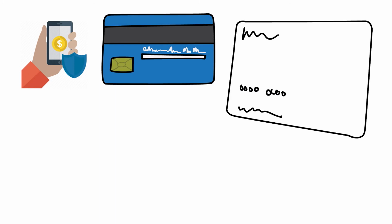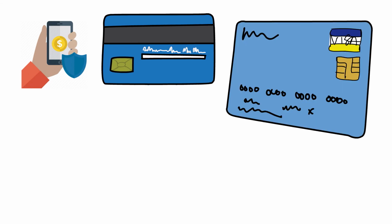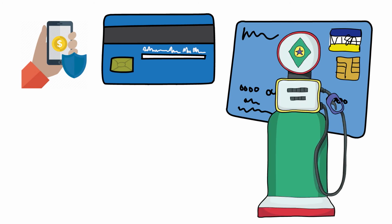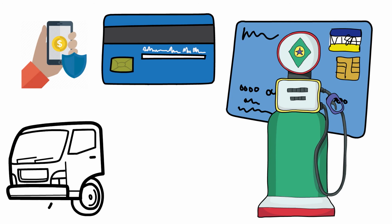You can give them cards that have preset limits on how much money they can spend each day. You can also limit each card to fuel purchases at the pump only so that they cannot try to make other purchases inside the stores. If you have other staff members who only occasionally need to drive to buy things for your business, you can authorize one-time purchases for gas.